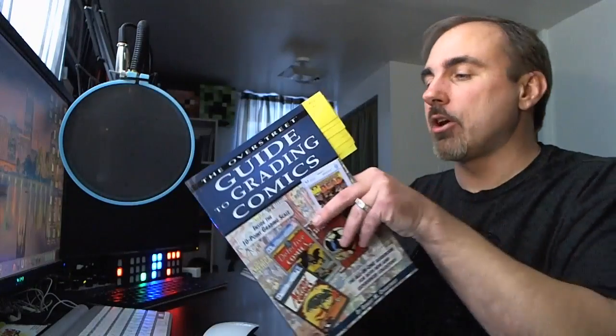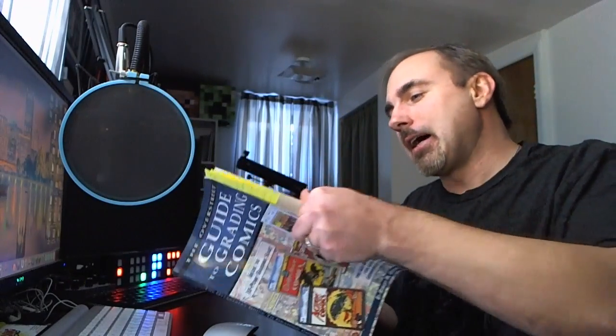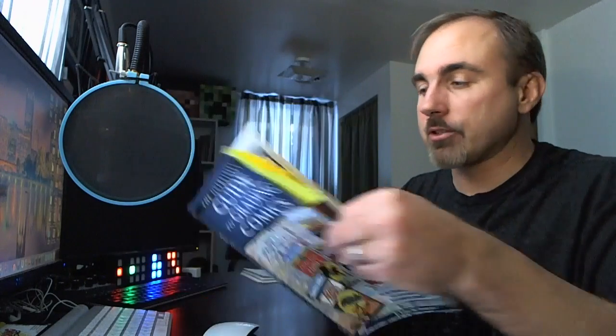Here's CGC. Let's see who else is in here. Halo is in here. Bet you didn't know about Halo, but Halo's in here. PGX. Who else is in here? And here's Vault in here as well. So a couple of good descriptions of third-party grading companies. Let's see what else here.